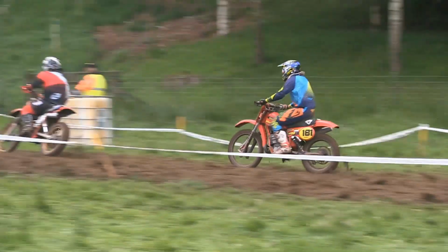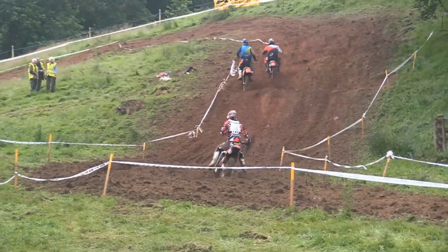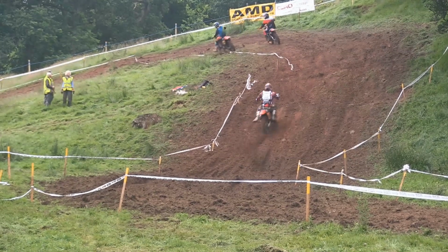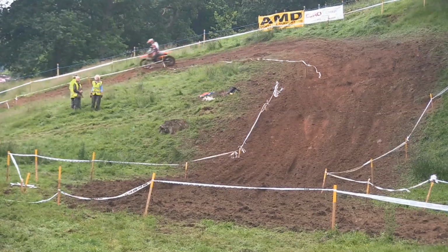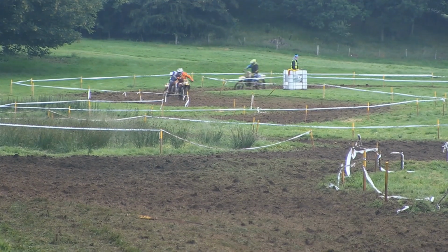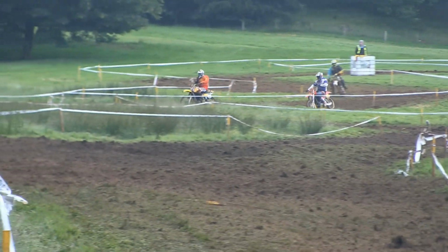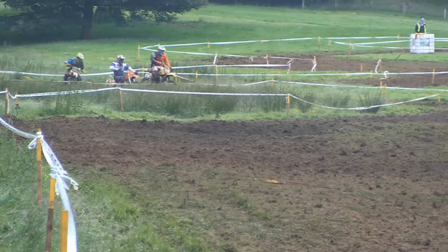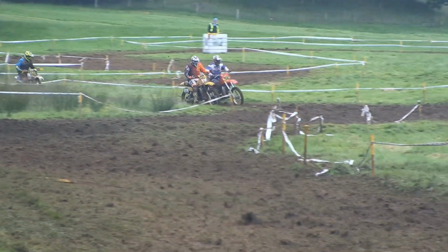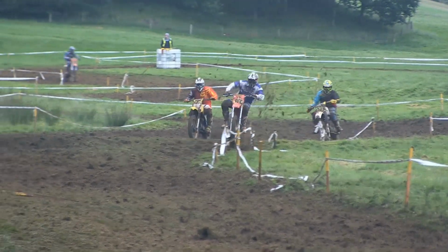Now it looks like number 181, that's Michael Smith, who is in third position on that 1983 490 Michael. So as it stands, it's Gavin Robertson in first position. Second is David Houston on the Tony Craig Honda, with third place Michael Smith on that 1983 490 Michael.